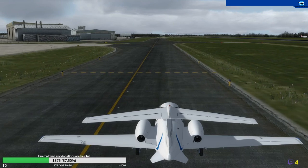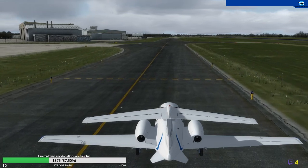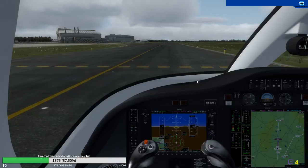Shuttle 18 Delta, you're leaving my airspace now. Opportunity call, bye bye. Opportunity call, 18 Delta, bye.